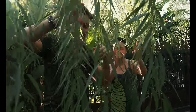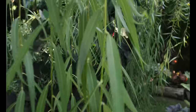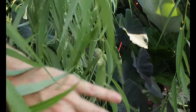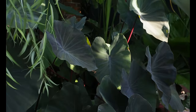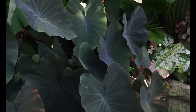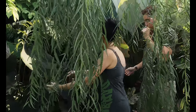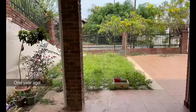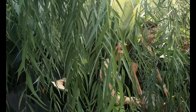Okay, it's a bit of a journey. I don't have my machete with me, but we'll manage. Wow, these are like curtains. Weeping willows are so romantic. They are. Oh, look at the size of these. Black magic. Colocasia black magic. Oh my god. I can't believe this. You've done this in just a year. Yeah. My god. And it does feel like a secret garden.